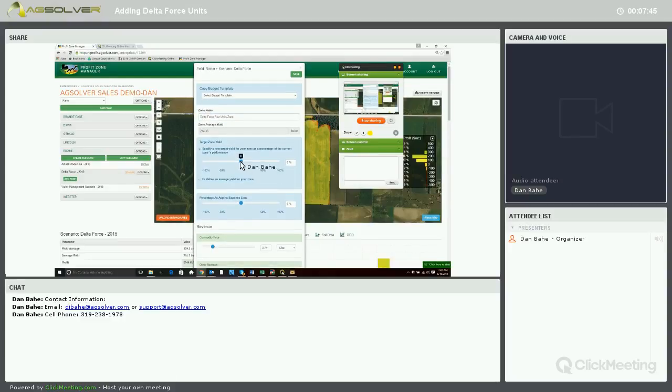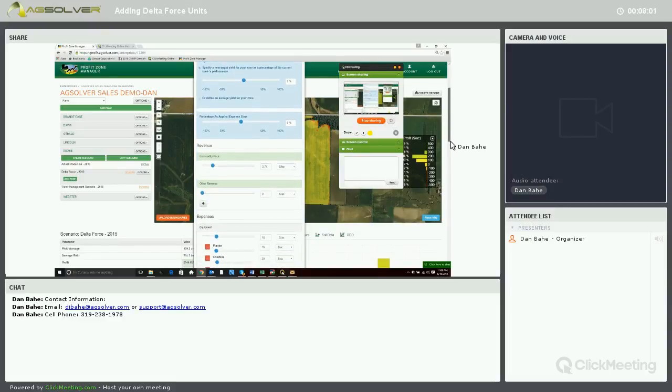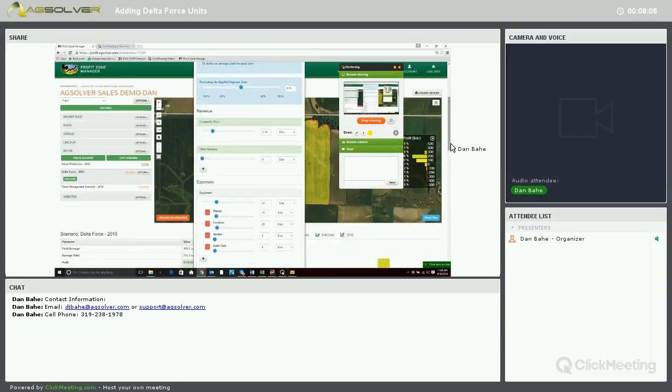And then first thing we're going to do, we're going to increase our target yield to adjust for that 11 bushel increase. So for this field, we're going to start at increasing yield at 7%. And then we'll come down and adjust our planter cost.